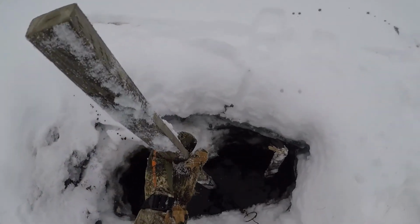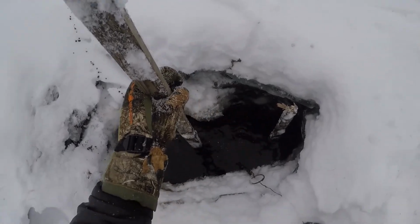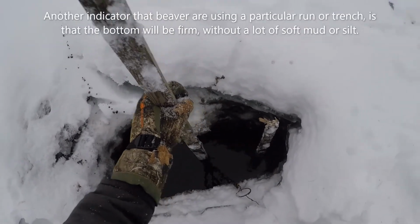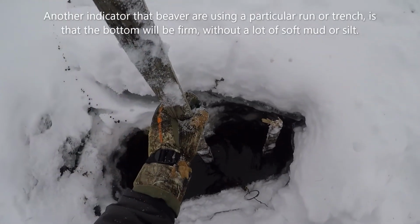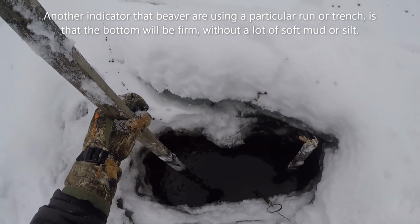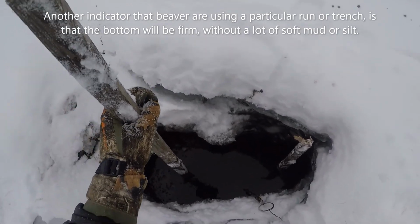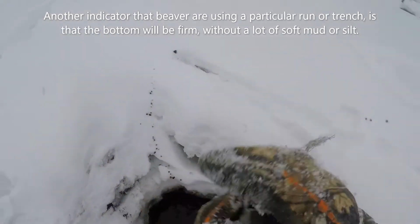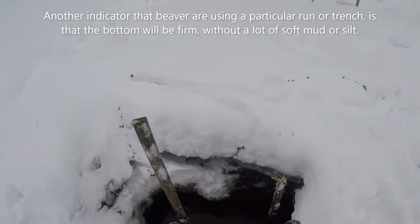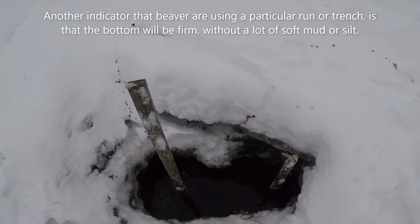And then I do the same thing on the other side. I know that right there is basically the deepest spot of the trench. I'm just gonna move over here and it starts going up, up, up, up. So right when it starts going up, I'm gonna put the other one in. You wanna keep them kind of straight, otherwise it gets weird putting the trap on.